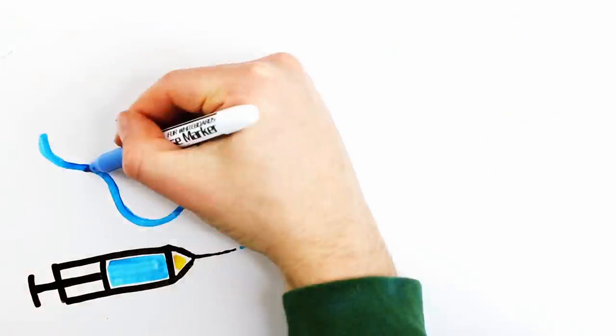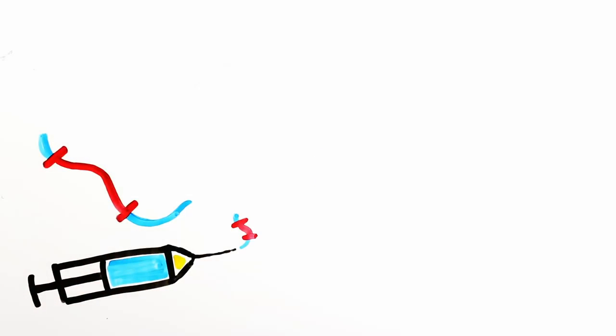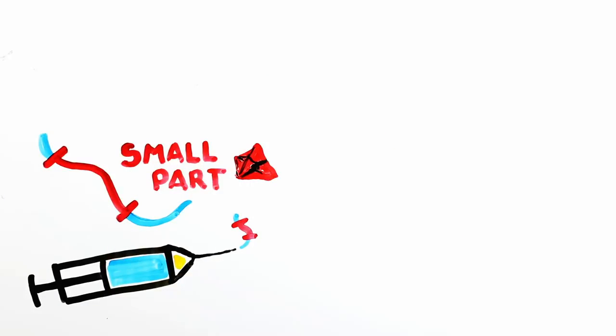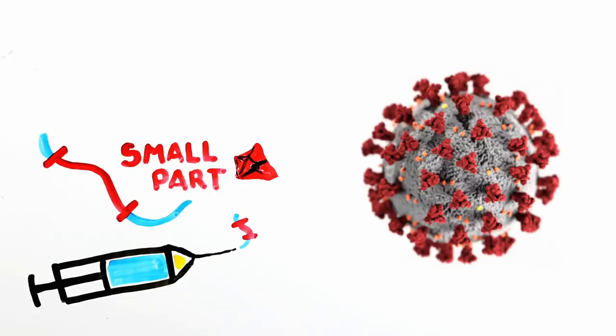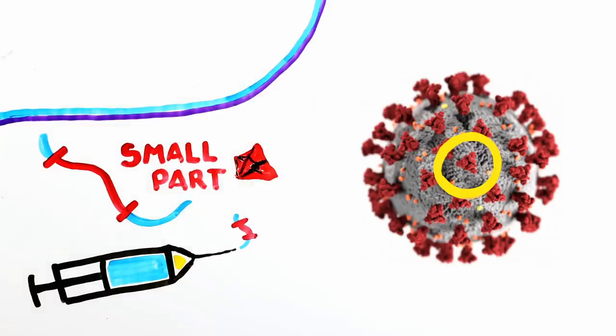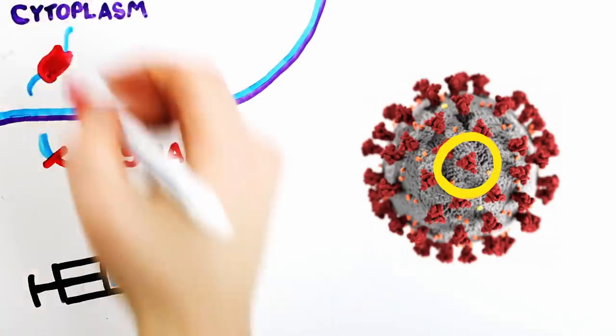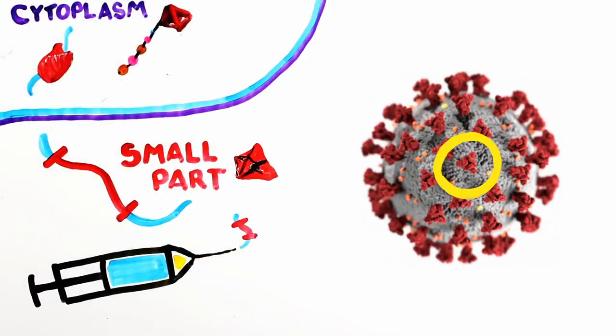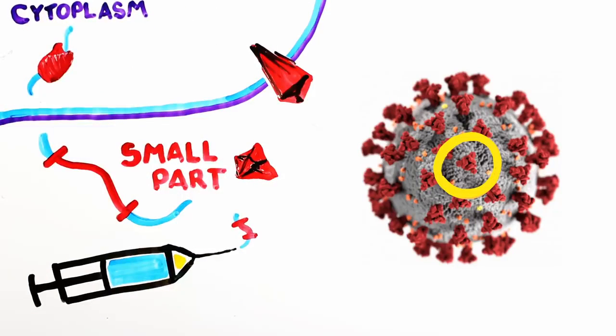So back to the needle. The mRNA that is being injected into you from the vaccine also carries genetic instructions. But in this case, it's only coding for one small part of the virus, instead of the whole thing. You've probably seen SARS-CoV-2 represented like this, with the spikes on it, and it's this spike protein, which on its own is harmless, that the vaccine's mRNA codes for. The mRNA makes its way into the cytoplasm of your cells, where the ribosomes read the information and start to create the spike proteins. Once the protein is made, it goes to the cell membrane, and then your cell breaks down and destroys the injected mRNA instructions.